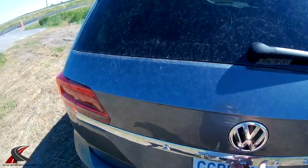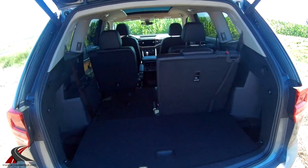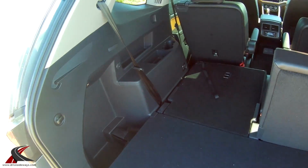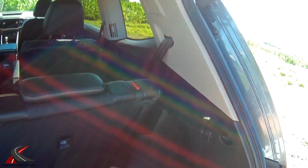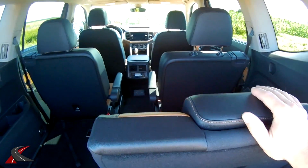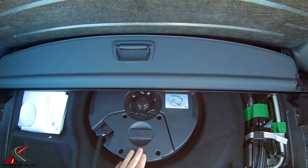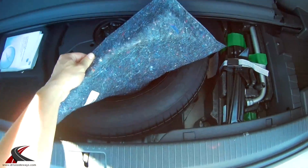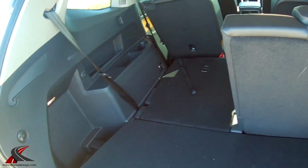Pop open the trunk here, power tailgate. And in here there is a cargo cover, which stores down here, which is nice, and then hooks way up there if you don't have these seats up. And underneath that, you've got a subwoofer with this Fender system in this model. And underneath that, you've got your full-size spare tire. So there's quite a bit in this trunk here.